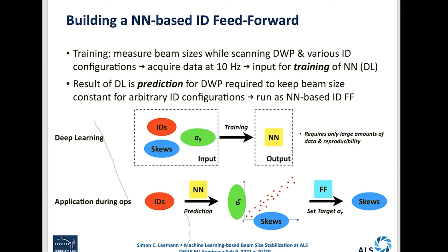Once we have that network, the way we can then apply it is just by reversing the whole process. During user operations, we constantly query the machine for the configuration of the insertion devices at that point in time and feed that to the neural network. And the neural network then says, for this configuration of these IDs, on the order of 36 parameters, these are the beam sizes that I would expect for certain excitations of skew quadrupoles.